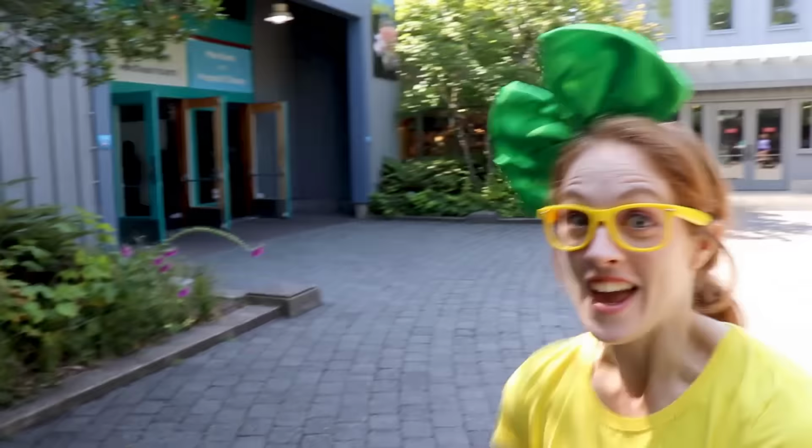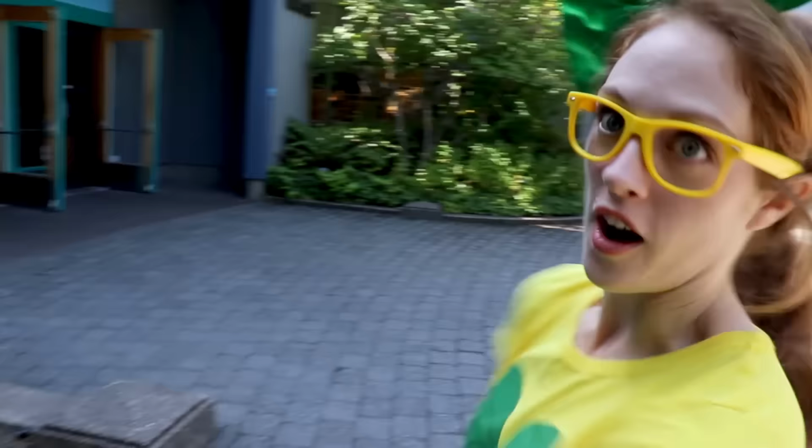Me, Brecky Breck, and today we're at the Oregon Coast Aquarium, and we get to learn about sea creatures here in Newport, Oregon. Are you ready? Come on, let's go!